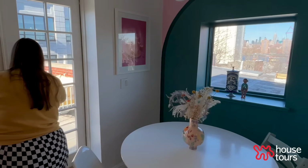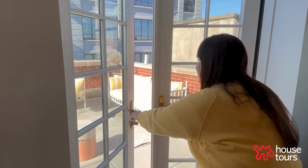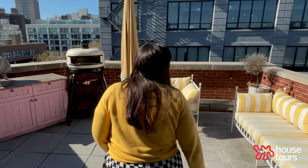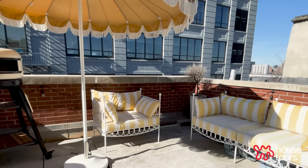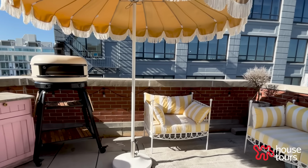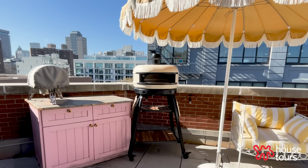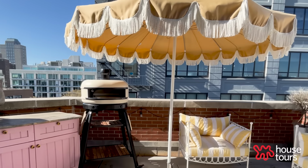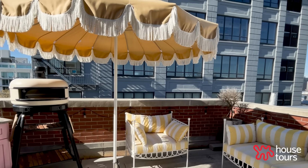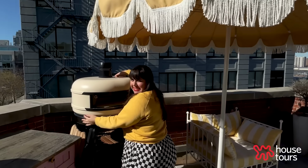This is my terrace where I host a lot of my parties, my gatherings. I wanted to get a vibe from Slim Aarons, who is a photographer. I wanted this terrace in Brooklyn to give Slim Aarons' Palm Springs vibe. And I think I got a little bit of it with the fringe in my umbrella. I think the fringe helps. And also the stripes. And my pizza oven, where I make pizza.